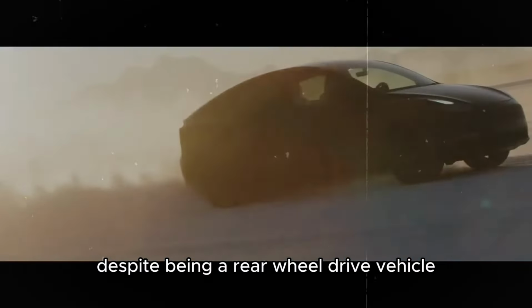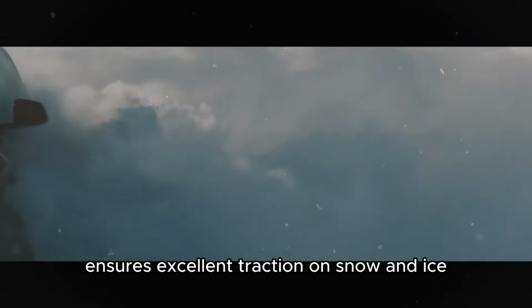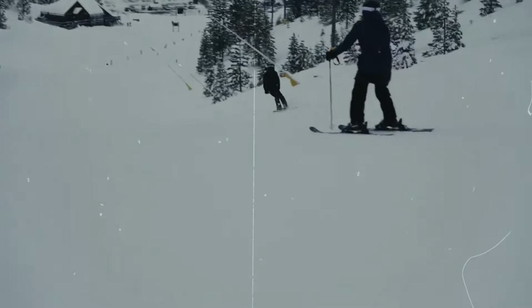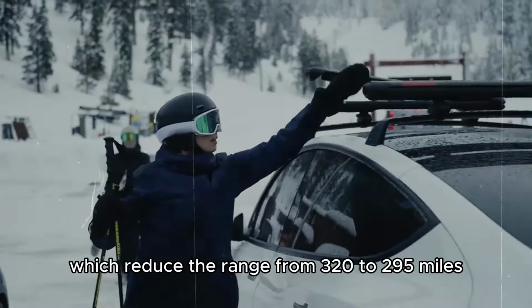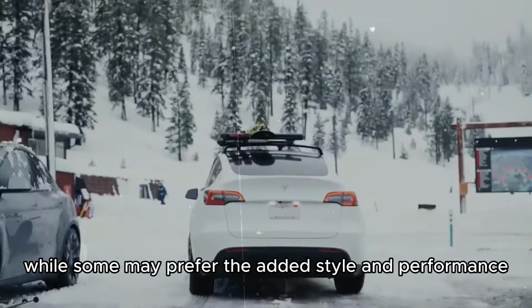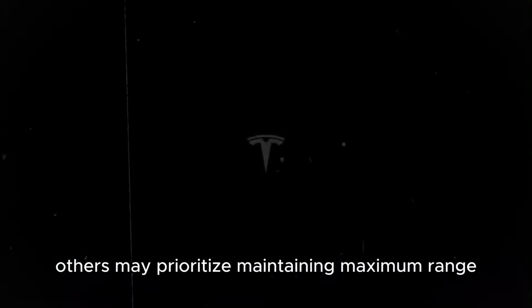Despite being a rear-wheel drive vehicle, the precision of Tesla's electric motors ensures excellent traction on snow and ice, especially with all-season tires, making the Model Y reliable in various weather conditions. The new Model Y also offers the option of induction wheels, which reduce the range from 320 to 295 miles. While some may prefer the added style and performance of induction wheels, others may prioritize maintaining maximum range.